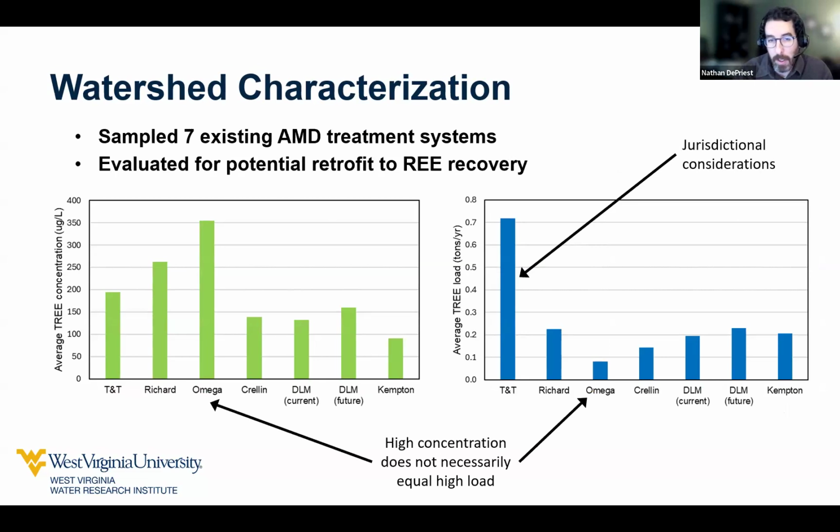Just a couple things I wanted to highlight here is just because the system has a high concentration, like you see on the left, doesn't necessarily mean it has a high load. So we're always beating the drum of getting good flow data, and that's really important when quantifying loads in a watershed. Also, you always have to worry about jurisdiction. Even if you have a high rare earth load like you do with the TNT plant, which I talked about already, you start to get into jurisdictional complexities when you're mixing treatment of pre-law and post-law sources.